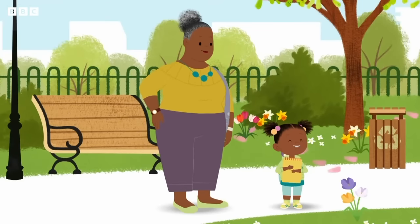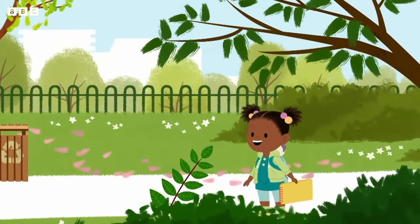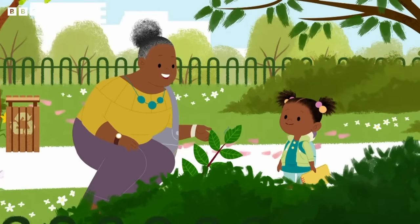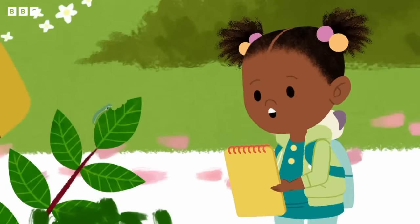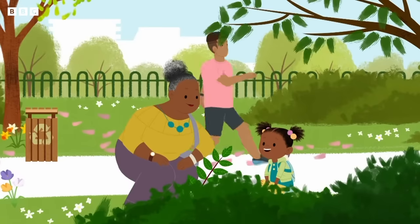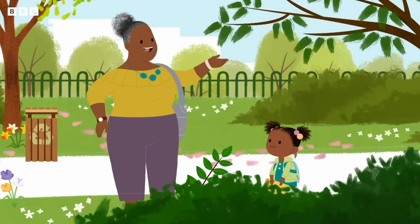I love butterflies. Butterfly. Butterfly. Oh, you're not a butterfly. Oh, do you know what this is, JoJo? It's not in my nature tick book. This is a caterpillar. Hello, little caterpillar. Finding this caterpillar means, in a way, we've almost found a butterfly.